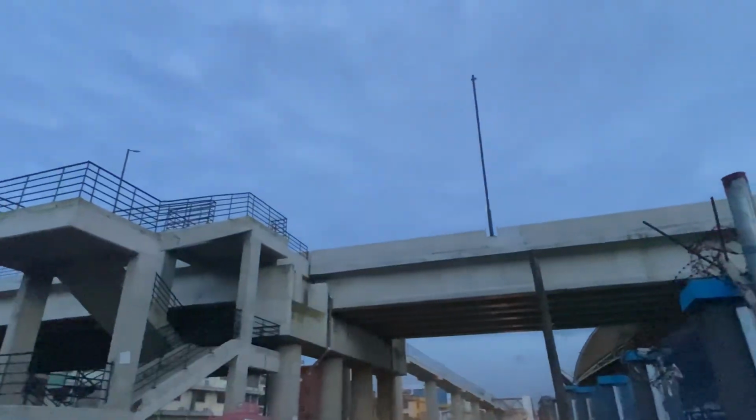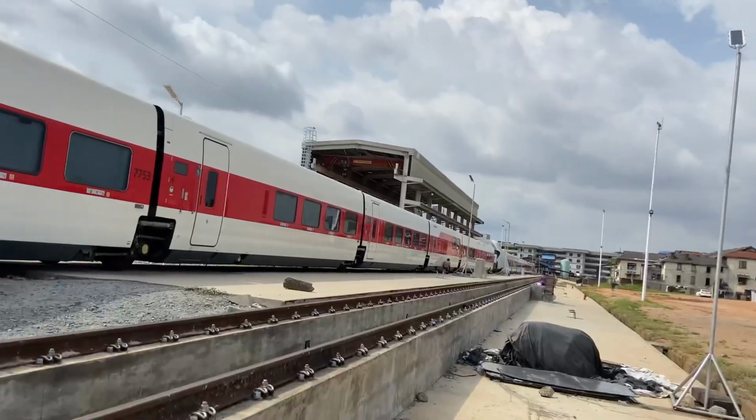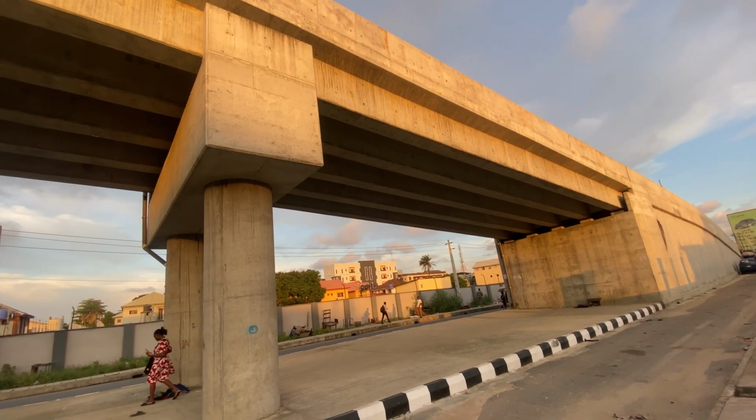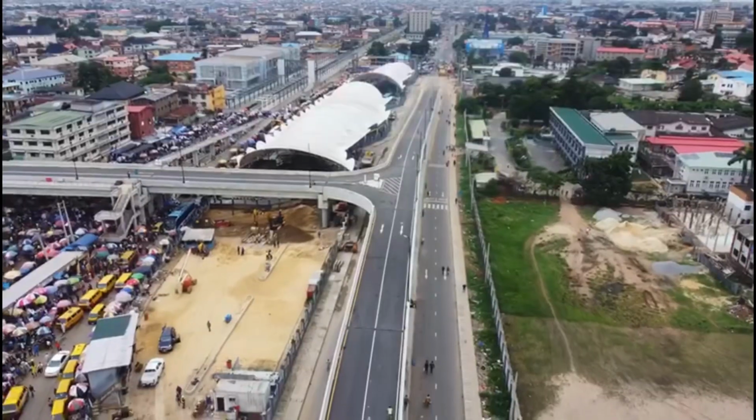And this bridge gives a smooth access to cars coming from the Ijebu area to have a very easy access to Ojuelegba. It's also a smooth access when you are driving down to Oyingbo. You will definitely avoid the go slow under the bridge.